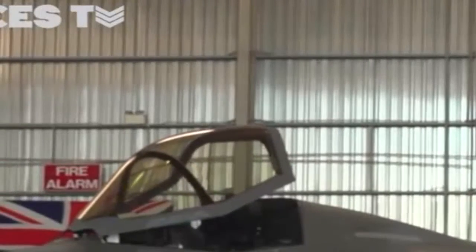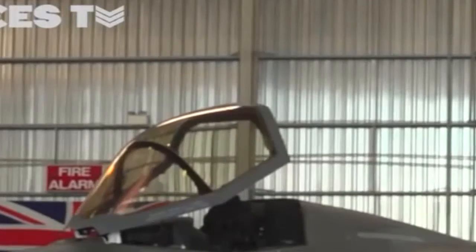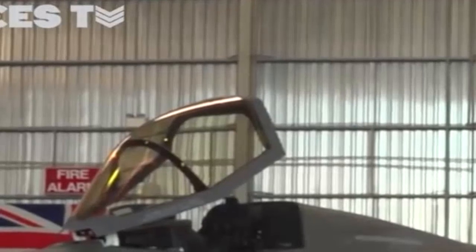In the past nine days, these F-35Bs have conducted 14 operational missions over Iraq and Syria as part of Op Shader. To date, they haven't launched a single airstrike, but commanders say they're now operationally ready and could do so if required.